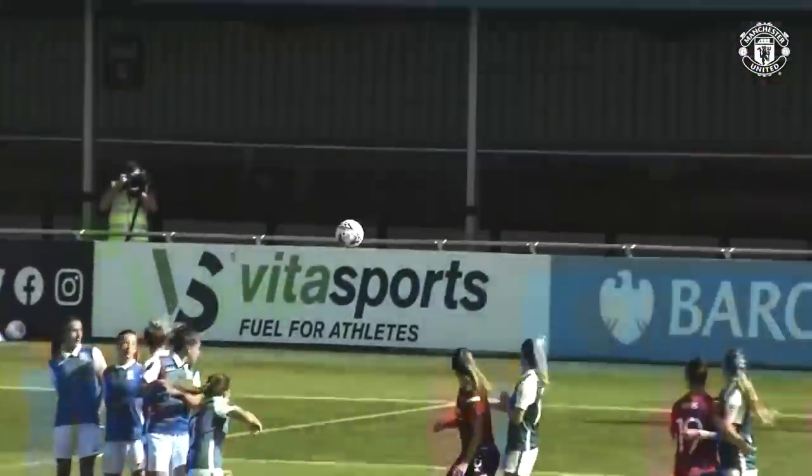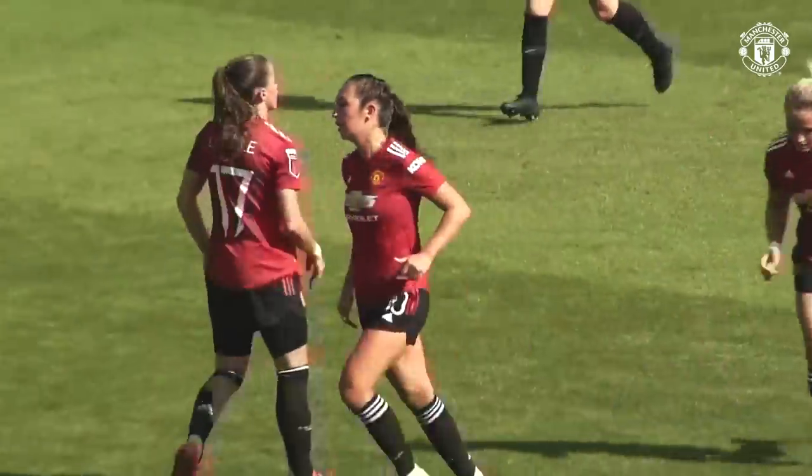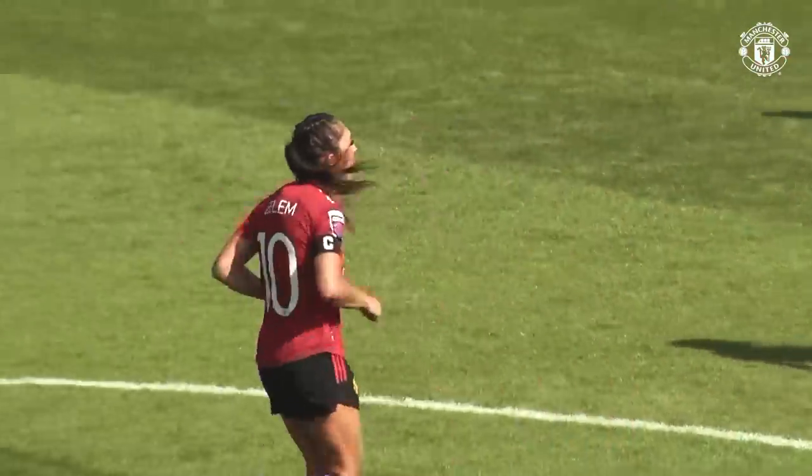Here's Katie Zelem with a swing in, and she does score. We said it before, Siobhan. She's done it again.